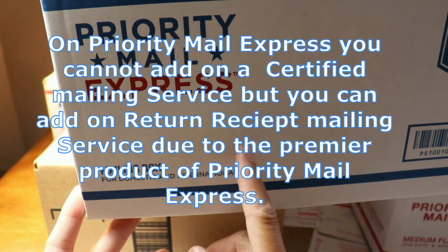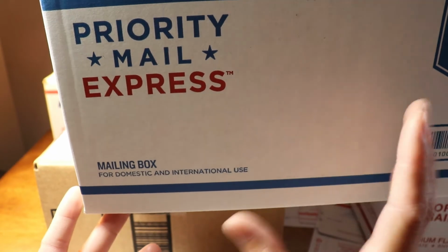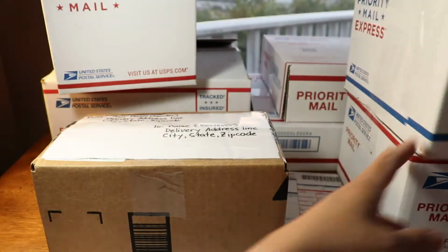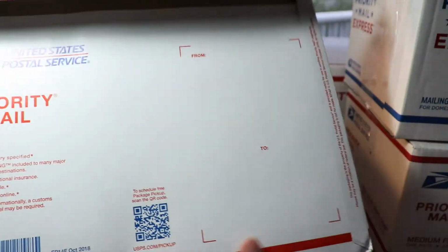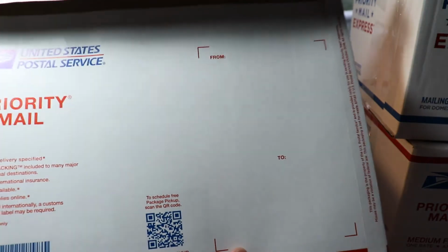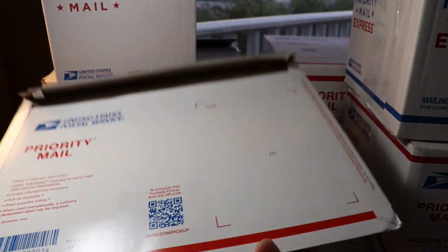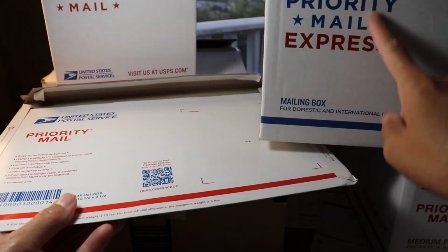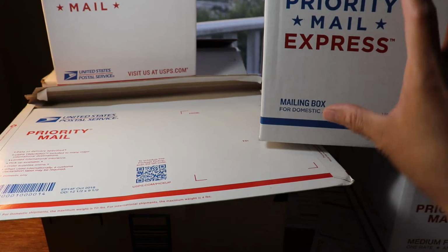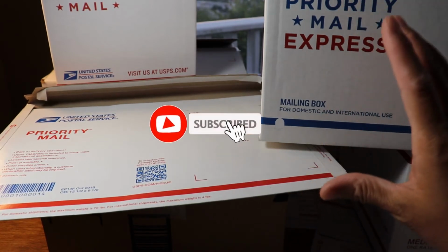Express doesn't need certified, because Express has Premier on it, it has everything. That's why it's expensive. For priority mail, you can add on certified mail, return receipt, or registered mail, signature confirmation, collect on delivery, we call it COD, and additional insurance is available for priority mail and express service. Even though both have insurance coverage, it's your option if you want to add on to it.